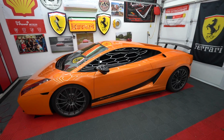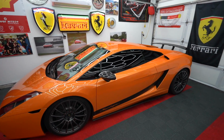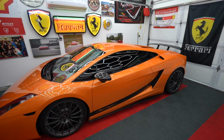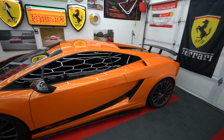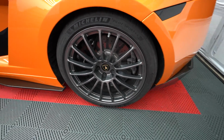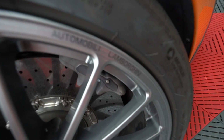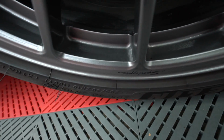They did offer a manual transmission. Most of them came in E-gear. I think it was something like 8 of these were actually made with the manual transmission. So extremely rare, obviously much more valuable than this car. But these are actually unique wheels to the Superleggera. They are a little bit lighter. You can see it says right on it, Automobili Lamborghini. And then down here, well, it's upside down, it says Superleggera.